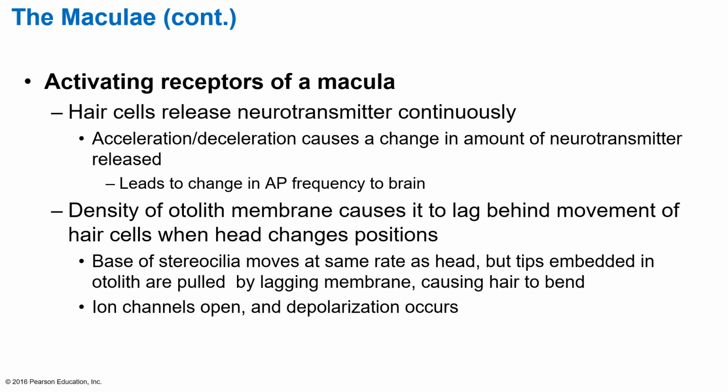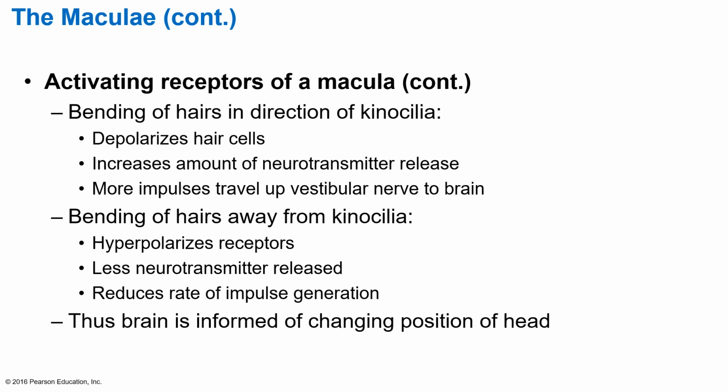So the base of the stereocilia moves at the same rate as the head, but the tips embedded in the otolith are pulled by the lagging membrane, causing the hairs to bend. So our ion channels open and we get depolarization. Bending of hairs in the direction of the kinocilia depolarizes the hair cells, increases the amount of neurotransmitter release, and more impulses travel up the vestibular nerve to the brain. So bending of hairs away from the kinocilia hyperpolarizes receptors. We get less neurotransmitter released, which reduces the rate of impulse generation. So the brain is then informed of the changing position of the head.